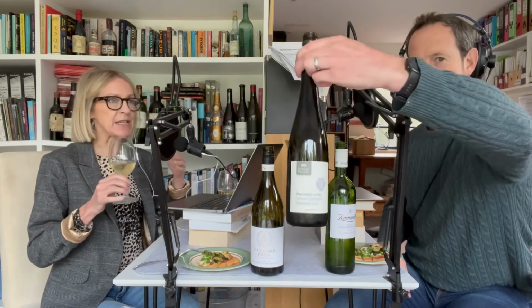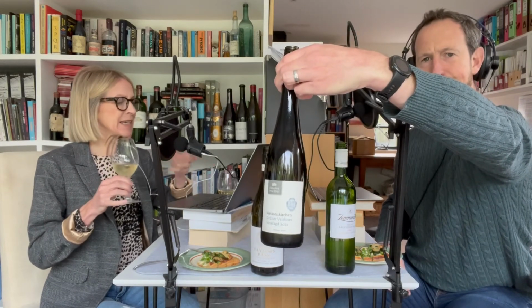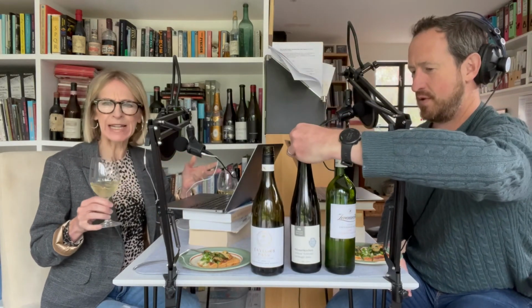But it has flavours of fresh herbs, almost a kind of green gage. I'm not sure I really know what green gage tastes like, but I always think of green fruit, green and tangy, and white pepper. It also has a slightly saline, minerally edge, and that again just works. It's a wine that really comes into its own with the dish. On its own, it's a little bit more muted. With the dish, it really came into its own, didn't it?